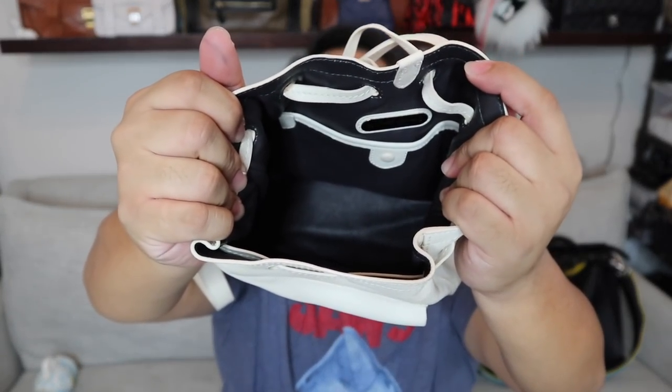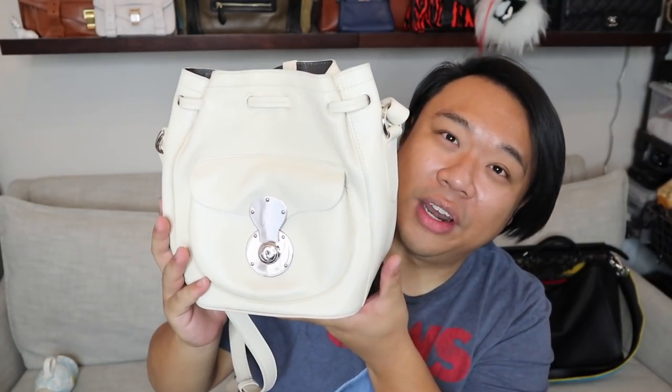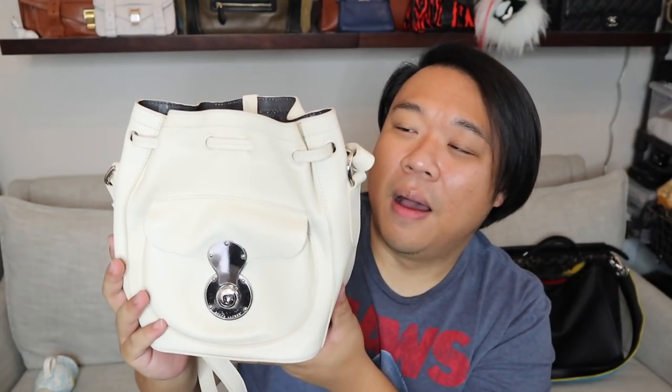And then you open it like this. The interior is lined in just a gorgeous black leather. It has one interior pocket with a snap button closure, and that is pretty much it. So that is the Ralph Lauren Ricky drawstring bucket bag. Beautiful. And that is gonna round out today's video.